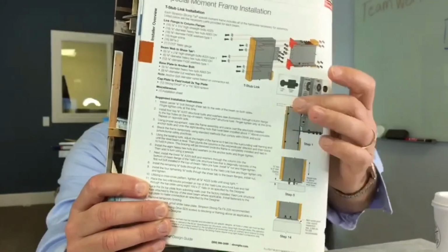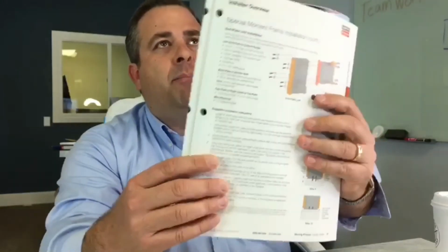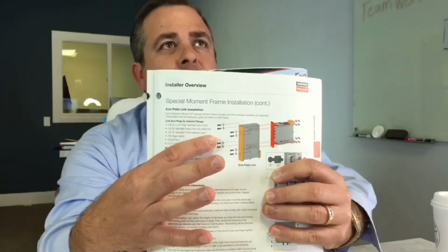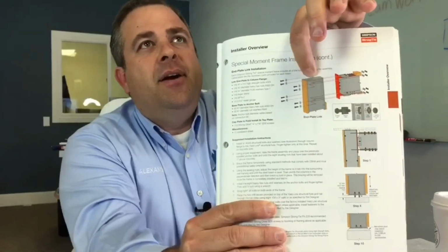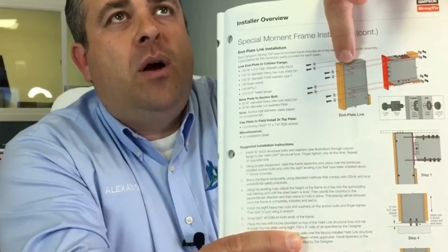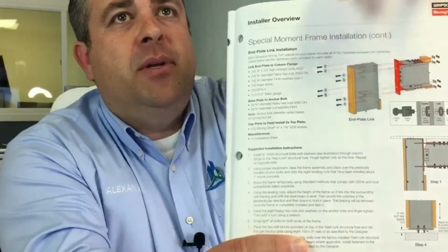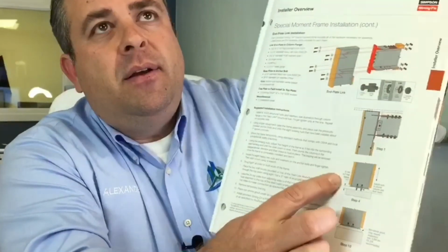All of this stuff, they give you the specs for assembling the whole deal. And then remember I was telling you about how it's connected? You see this nailer. The moment frame will already come with these nailers, and that basically is what we need in order to make the attachment to the existing building. See the bottom here where you have the nailers on both sides of the system.